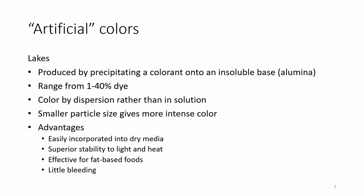And so that can give some good advantages. Oh, and it's also basically impervious to degradation because it's not in solution, it's not dissolved, so it's not going to be affected by pH, heating, water activity, anything like that. So highly, highly stable. They're produced by taking the colorant and precipitating it out on alumina, which is aluminum oxide. It's just like a mineral. And because of that, they're not going to be 100% color. A lot of that is going to be the alumina base, so the color will range anywhere from 1 to 40% of what you actually put in the food.